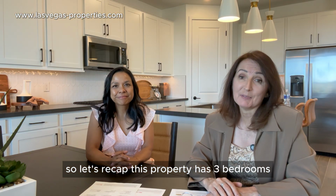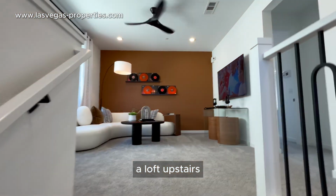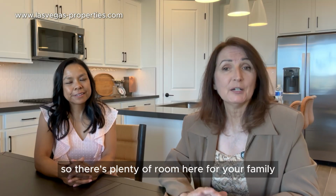So let's recap. This property has 3 bedrooms, 3 bathrooms, a loft upstairs, and an office. So there's plenty of room here for your family.